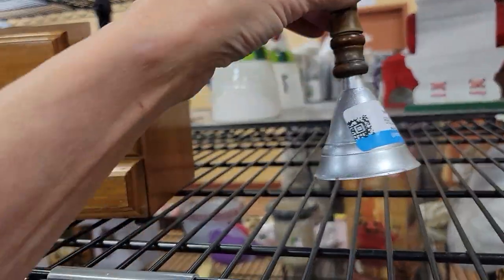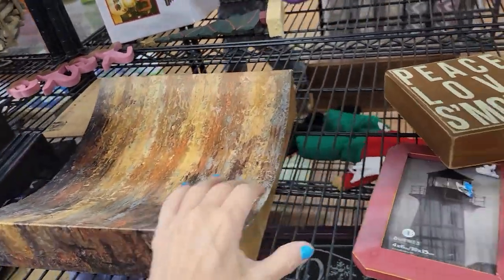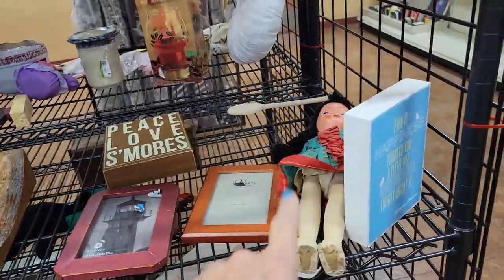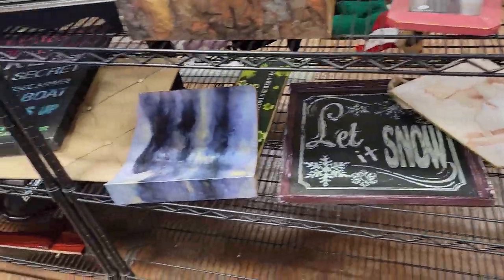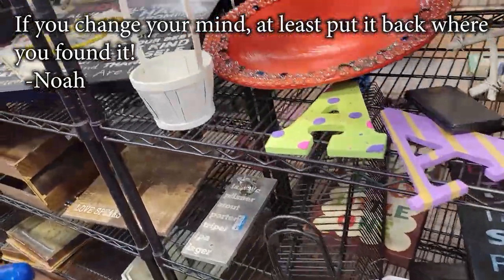Oh, cute. Little bell. Peace Love S'mores, still here. Another one of those dolls is still here on this side. Almost as if somebody picked it up to think about it and then changed their mind.